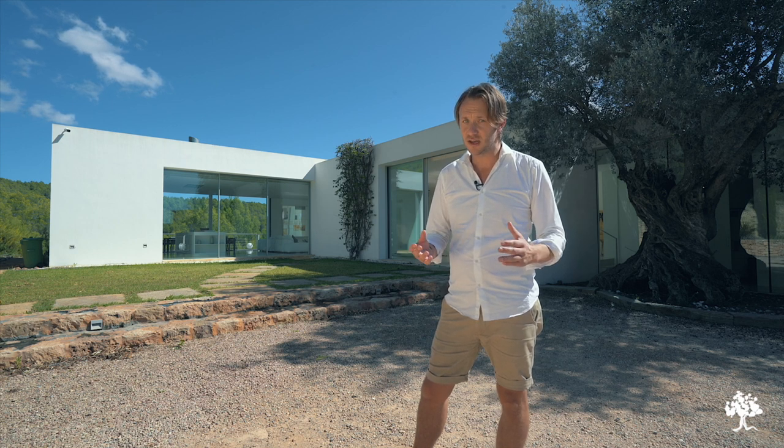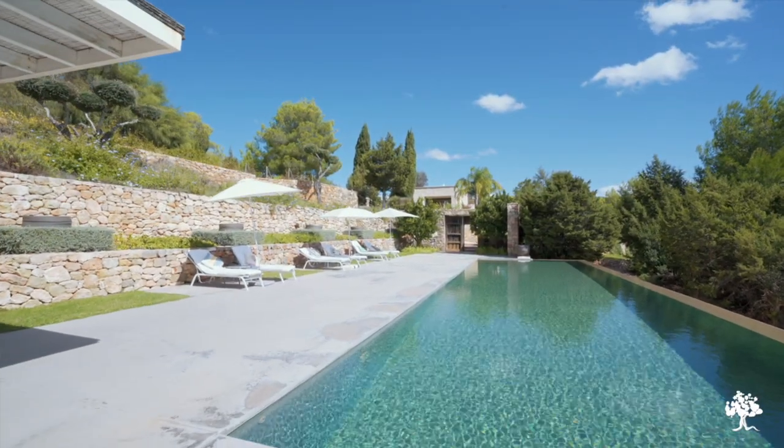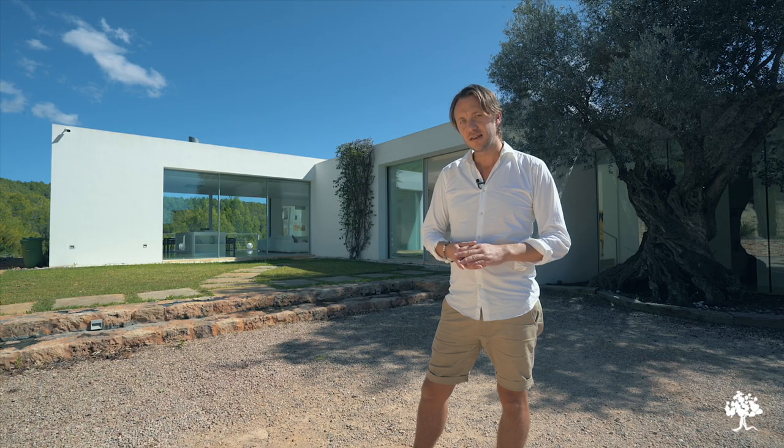And of course, like any great villa, it comes complete with large swimming pool and fantastic views. I can't wait for you to see this one. Let's go and have a look.